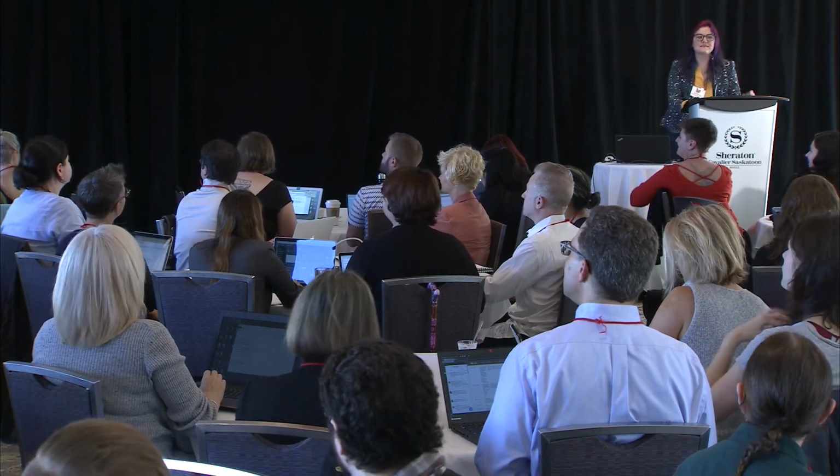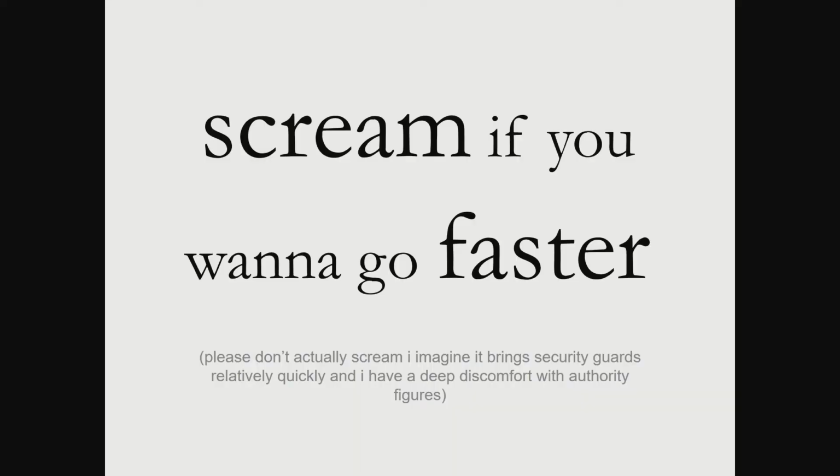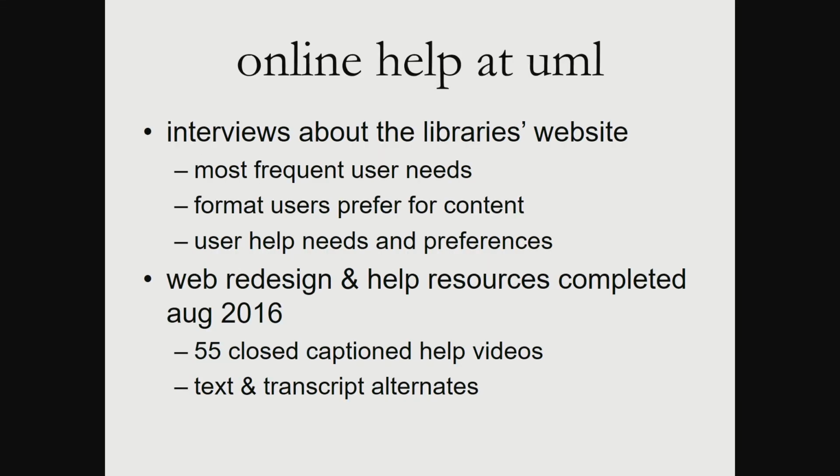First off, this is going to be fast because I've got a lot to talk about. I'm kind of going to give you the shape of the online help initiative we did, and then talk to you a little bit about how we evaluated it, and then talk to you about the results, and we're going to go through it all kind of fast. If you want me to go faster, however, just put your hands up. Do your best Himalaya impression if I'm boring you.